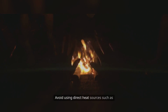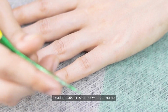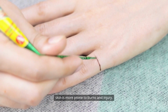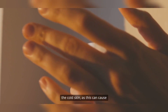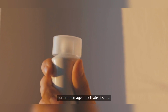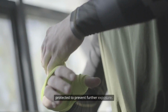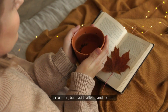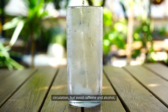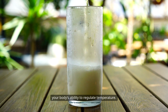Avoid using direct heat sources such as heating pads, fires, or hot water, as numb skin is more prone to burns and injury. It's also important not to rub or massage the cold skin, as this can cause further damage to delicate tissues. Once the area is rewarmed, keep it dry and protected to prevent further exposure. Drink warm fluids to help your body restore circulation, but avoid caffeine and alcohol, which can worsen dehydration and impair your body's ability to regulate temperature.